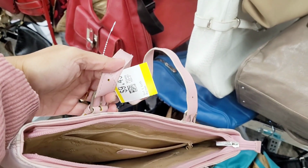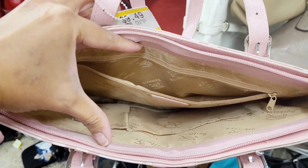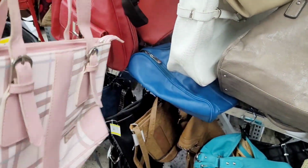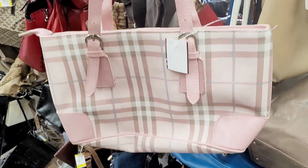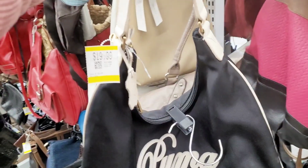It's $9.49, and this is what the inside looks like. Simple with pockets. What do you think? Would you get this for $9.49? You know what? I'm gonna hold on to it.